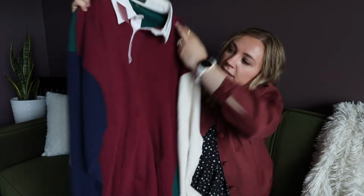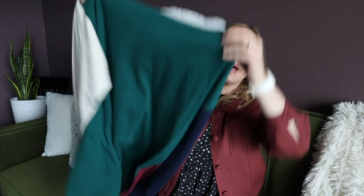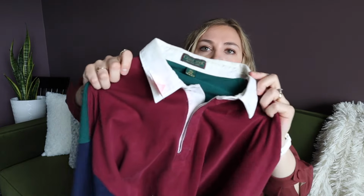But we've got the nice burgundy, and then we've got the blue sleeve, and then the cream other sleeve, and then the back is green. So really, really fun piece. And thankfully the collar is not stained or anything like that.